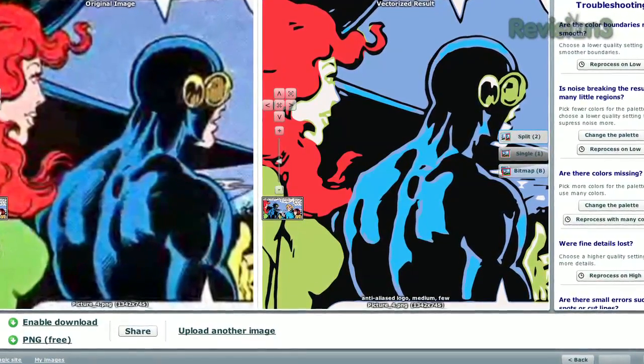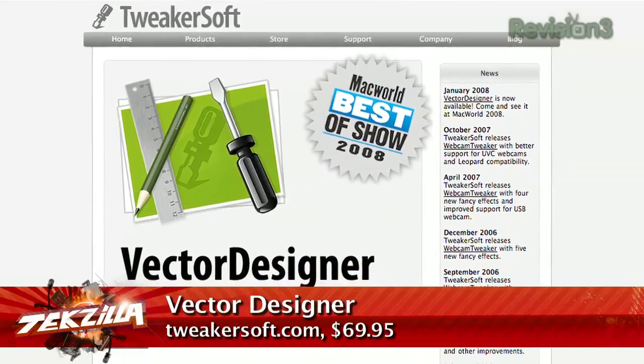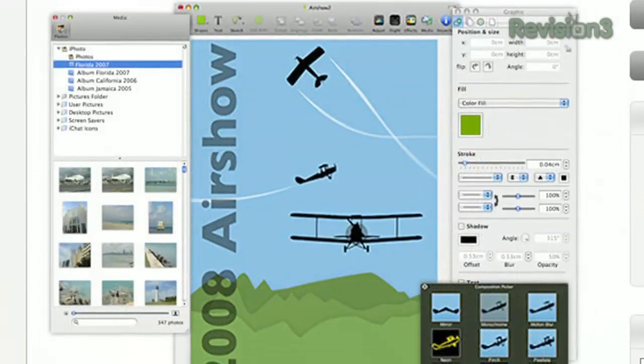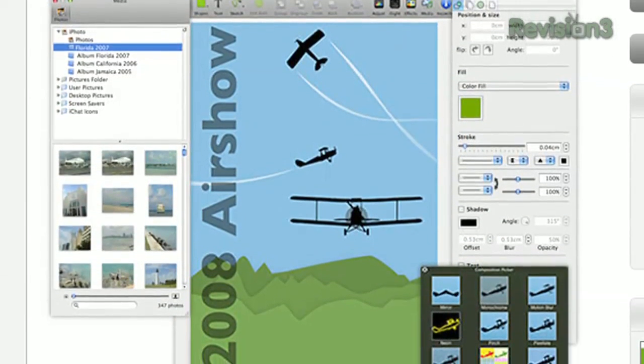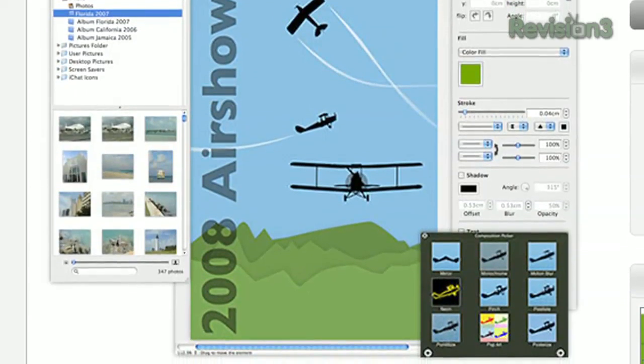Cool. And we got a few viewer recommendations for Inkscape alternatives. Right. Some viewers wrote in about some other programs that we didn't go too far into detail in last time. Jim says he likes Vector Designer, and this is a program that actually won the Best of Show at Macworld. And he says that it's simple with a lot of filters, and so I'd be willing to go ahead and give that a try as well. It's going to run you about $70.